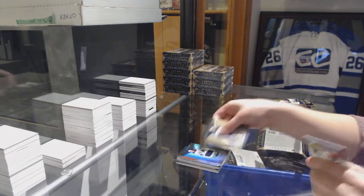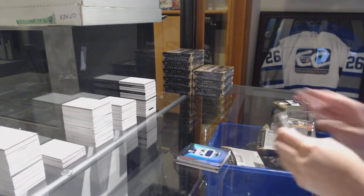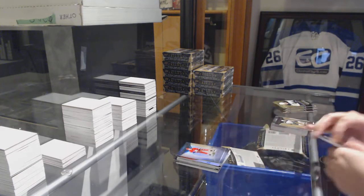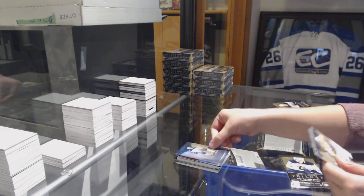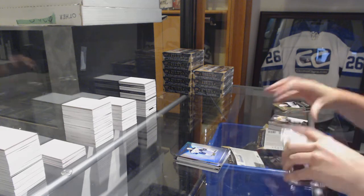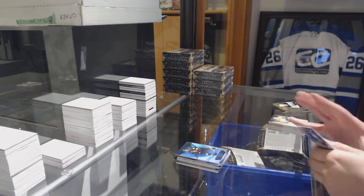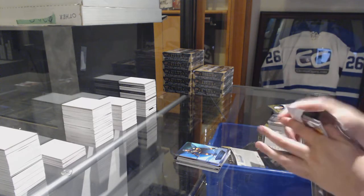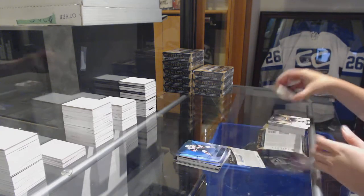Jersey of Evan Bouchard for the Edmonton Oilers, number to 499. Rookie for the Carolina Hurricanes, Andrei Svechnikov. Oopsie, and a rookie of Kristian Vesalainen for the Jets. Blue for Vegas, Jonathan Marchessault. Blue for the Coyotes, Alex Galchenyuk.